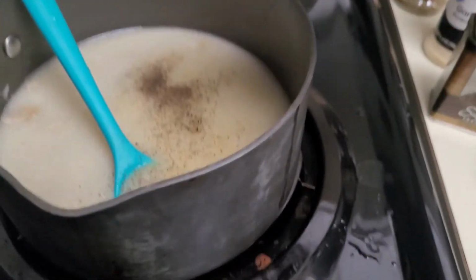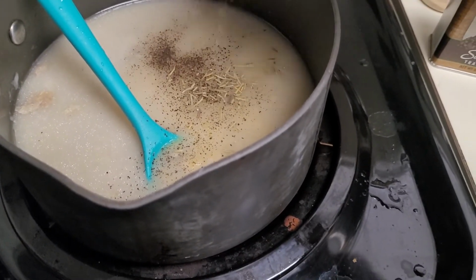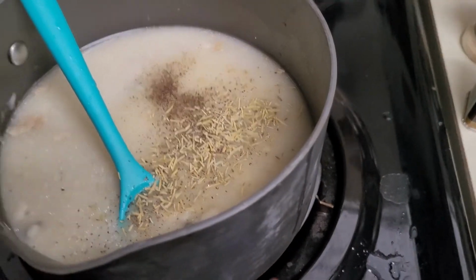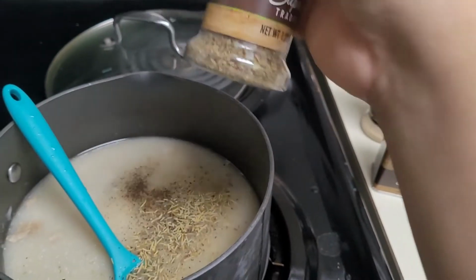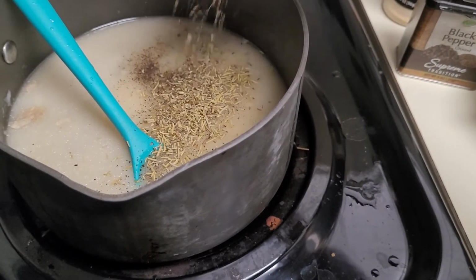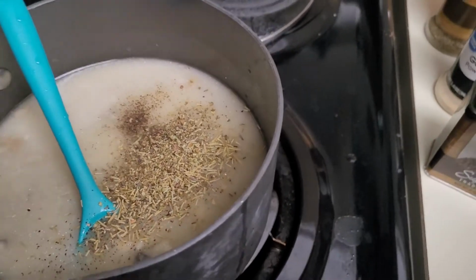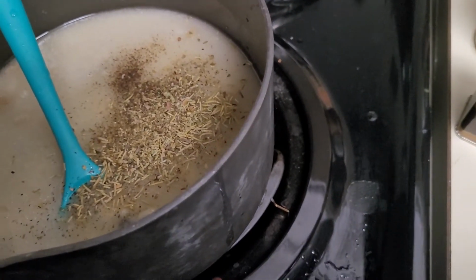and just like the other piece of turkey, I'm gonna go ahead and add in some rosemary leaves. And if I had Italian seasoning, I would use Italian seasoning, but I am out of that, and all I have is oregano. So I'm just going to put a little bit of oregano, just because I want herbs in there. And a little bit of salt.